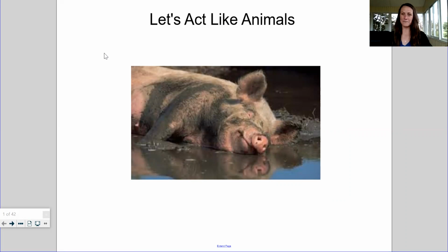Are you ready? All right, look, we're gonna lay on the floor like a pig and we're gonna roll around in the mud. Roll in the mud like the pig. Now, every time we act like a pig later on, remember, you get on the ground and you roll. If you want, you can even make an oink, oink noise like a pig while you roll. It might sound like this. Have fun with it.